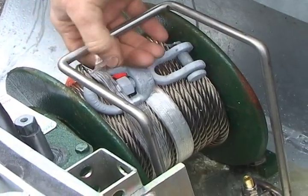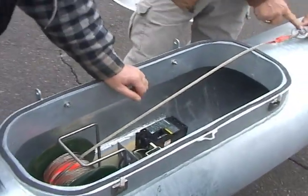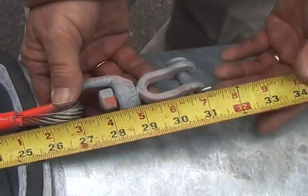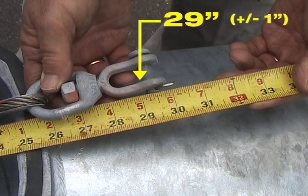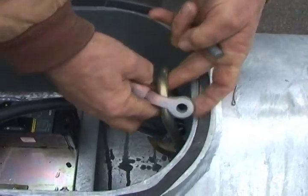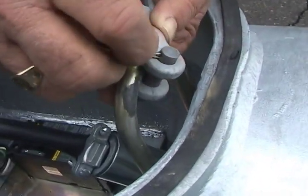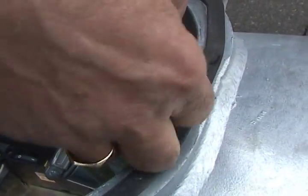Remove the tape securing the winch cable to the winch drum and uncoil it 2 turns. Rotate the winch drum using a 5/8 socket wrench to adjust the position of the cable end swivel fitting. The pin in the swivel must be 29 inches, plus or minus 1 inch above the center line of the winch drum. Remove the cotter pin and insert the swivel pin in the direction so that the head of the pin is on the side of the clevis bail with the power cord. Insert the cotter pin into the hole in the swivel pin and bend both ends to secure it.